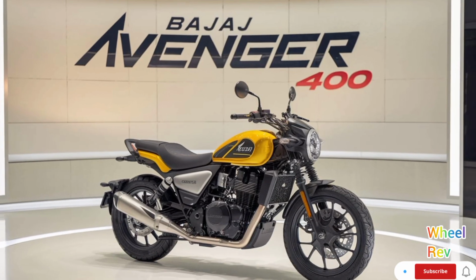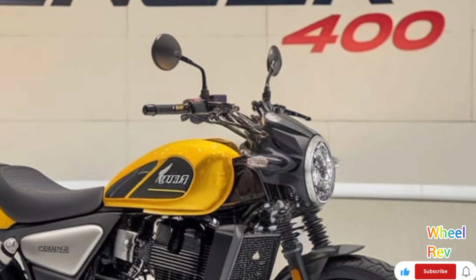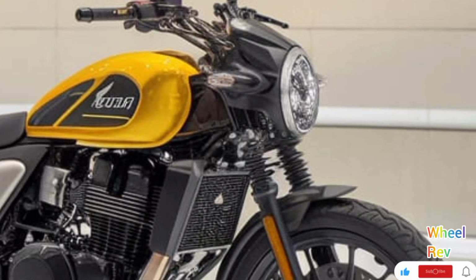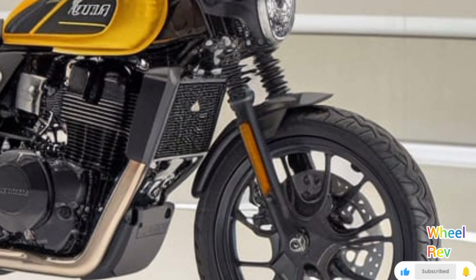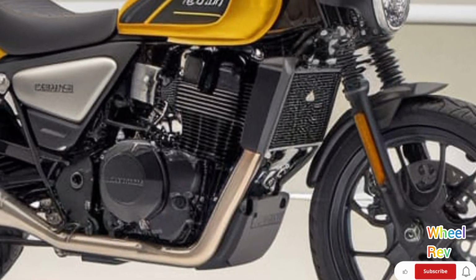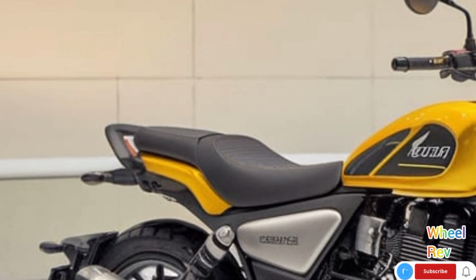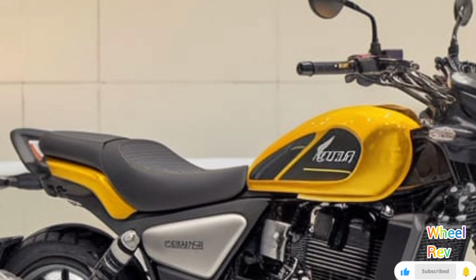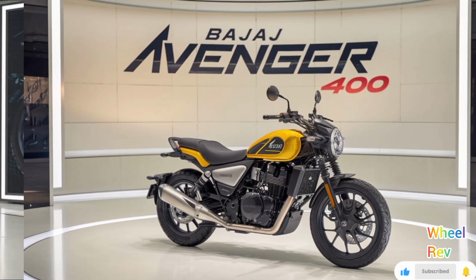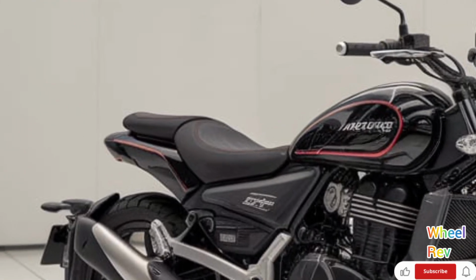Next, let's talk about what really makes a cruiser a cruiser: ride comfort. The Avenger 400 sticks to the laid-back ergonomics that made its predecessors so popular. You get wide, swept-back handlebars, a low-slung seat, and forward-set foot pegs that give you that classic laid-back riding posture. The seat height is an accessible 730 mm, so riders of all sizes can flat-foot comfortably at signals or when maneuvering at low speeds.